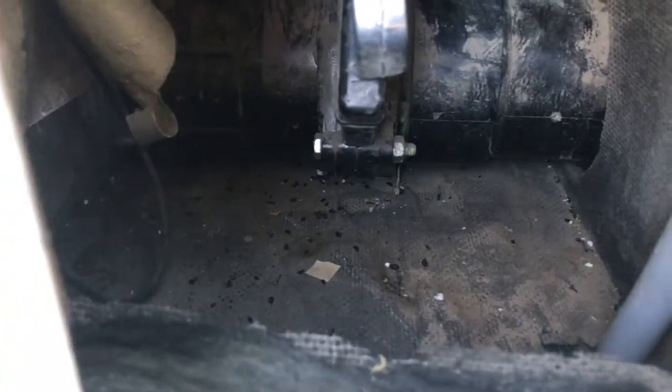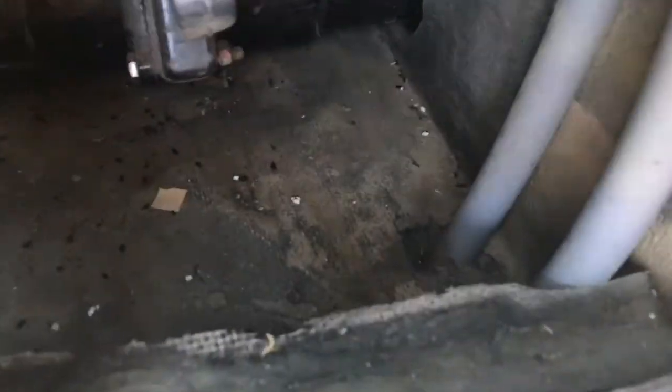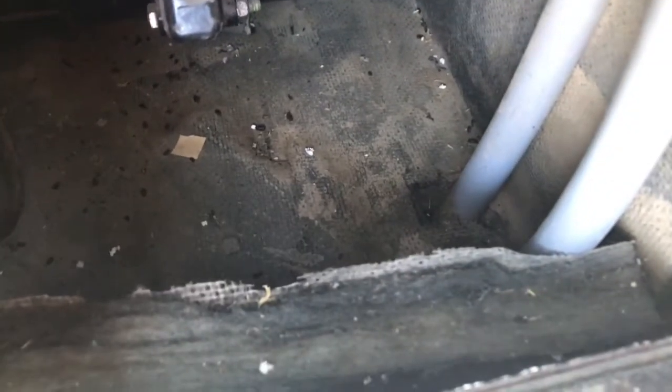But obviously they're getting in here somehow, and this is right above the bed. I mean, right below the beds. So mouse traps going in here for sure. We're gonna beat this, guys.